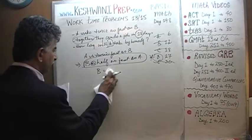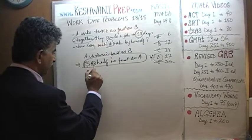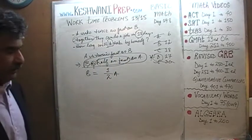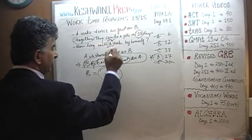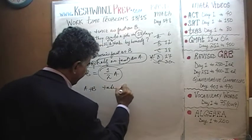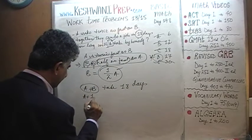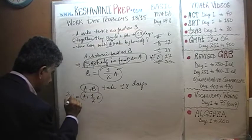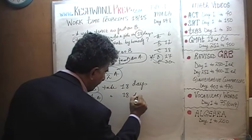Let's line them up so we can translate this sentence into an equation. B is half as fast as A. B is half of A. Which means A plus B, or B plus A if you like, take 18 days, we are told. But A plus B is the same as A plus half of A, or if you like, 3 halves of A take 18 days.